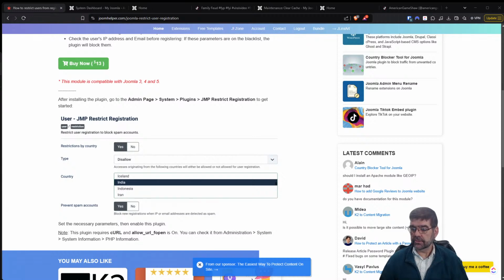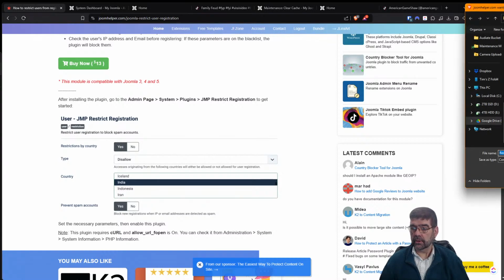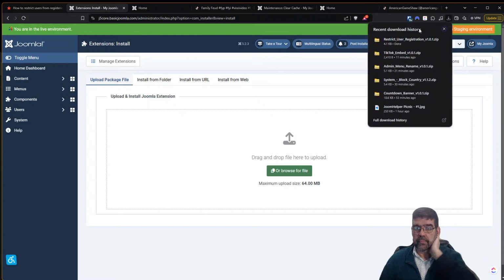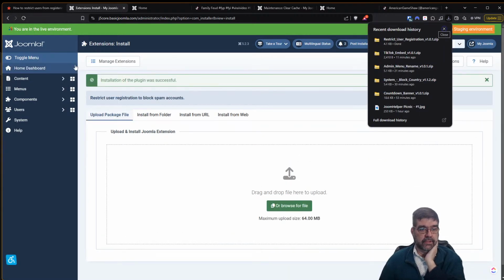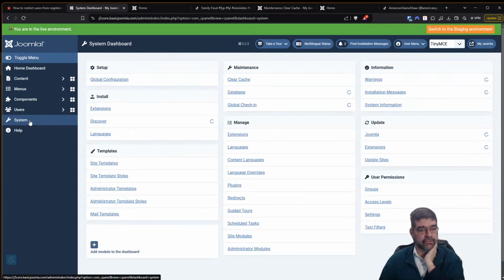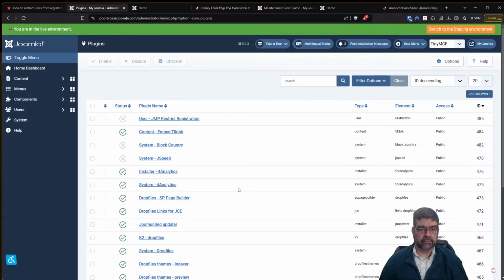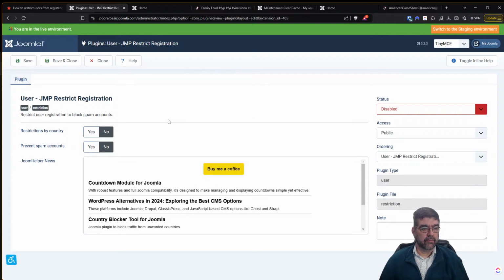Restrict user registration. Let me just download it over here. Try again. Oh, here we go. Save. Okay. Install extensions. It's in there. Oh, installation of the plugin. All right. Said module, but I don't think there is a module. Well, let's just see. No, because I'm sorting by the highest number here. Countdown banner, no. So system and plugins, and there we go. Restrict user registration to block spam accounts. Yes, I do want to.